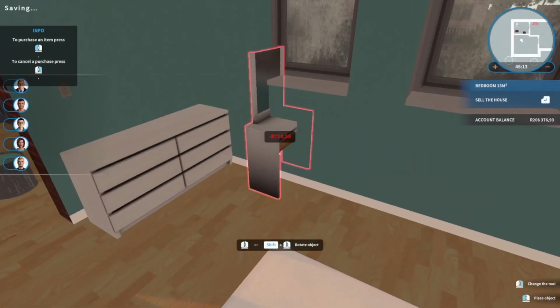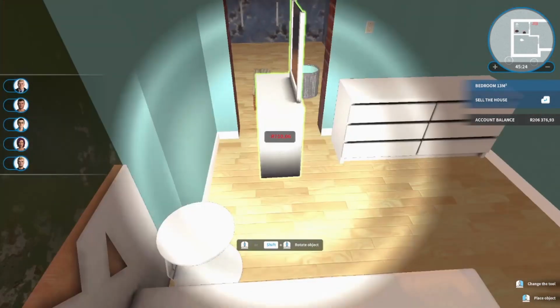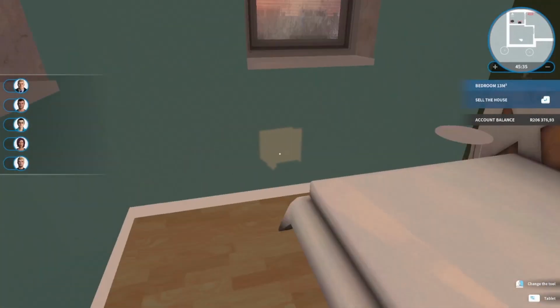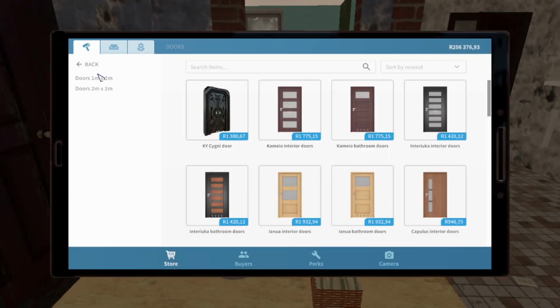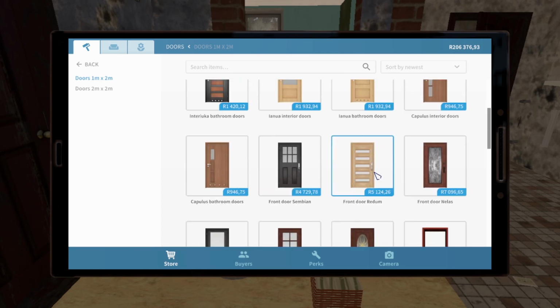I'm now looking at a wooden dresser, but I decided against it. This room is not big enough. There's no reason to put in a dresser. I'd rather compromise and put in just a single mirror. But for now, I think we're going to put in the door.